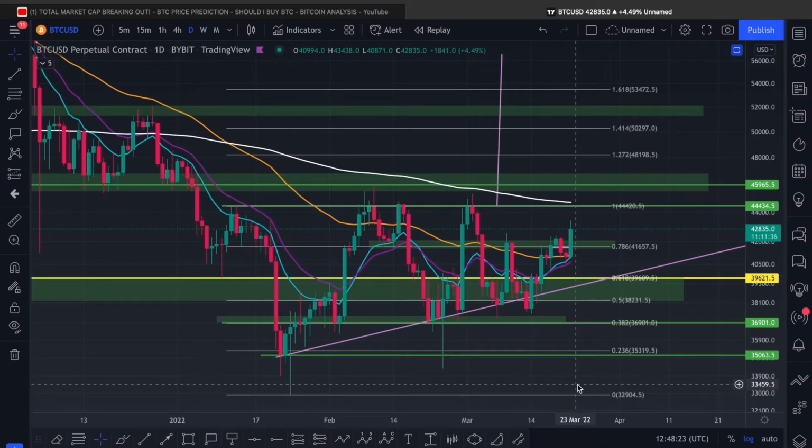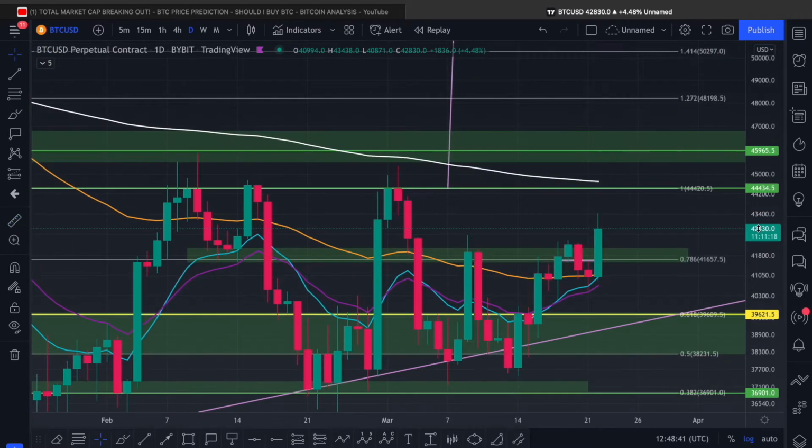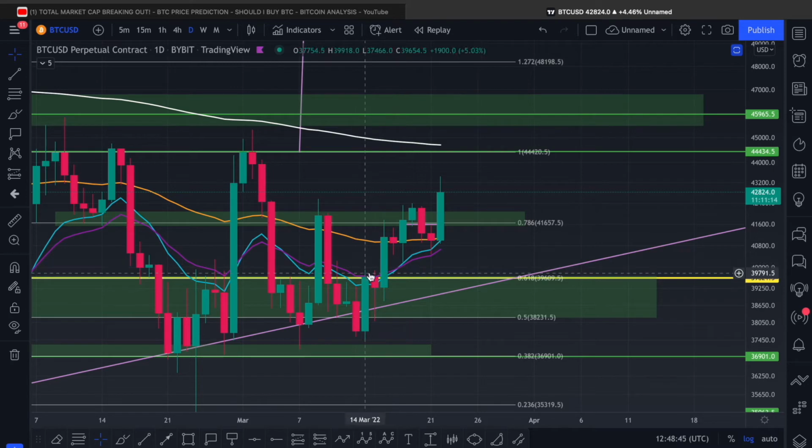Today we're looking at Bitcoin on the daily time frame and we're finally breaking above 41.6 to 42k. So we're now at 42.8k. Since holding the 20 EMA yesterday, we've now pumped roughly 4.41%. This was an amazing close because you're holding the continuation moving average to continue your uptrend. We should now put in a higher high.